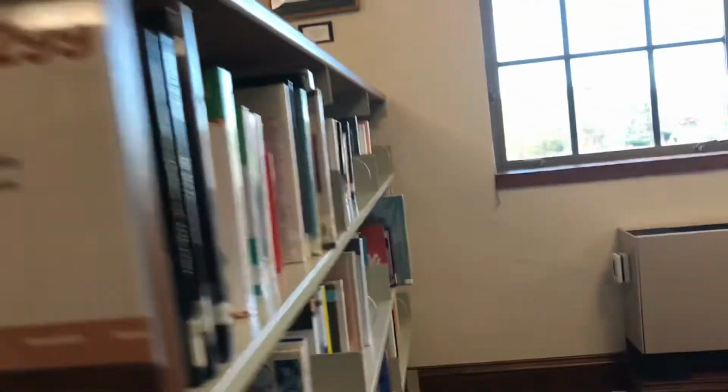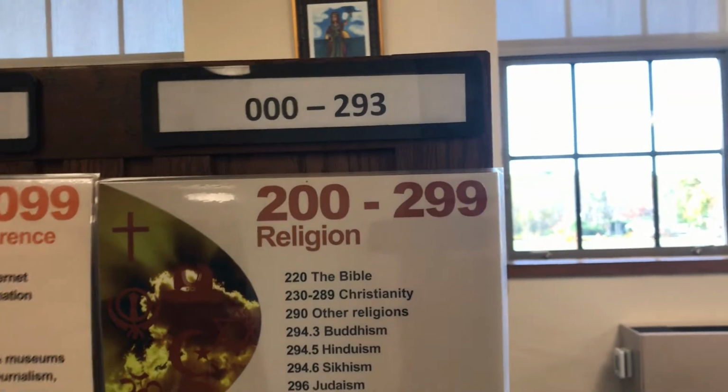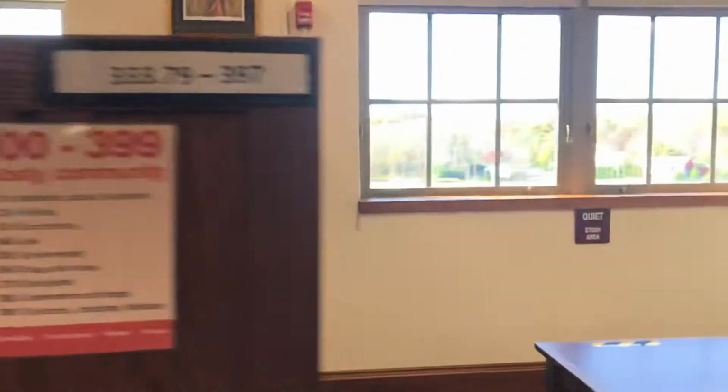If you were just browsing for books, you could look at the numbers on the side. So if you were looking for a religion book, you would know to browse the 200s. And these shelves actually continue. There's 3 shelves over here of nonfiction books.